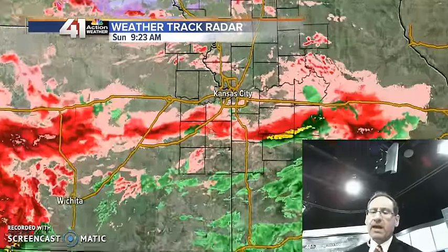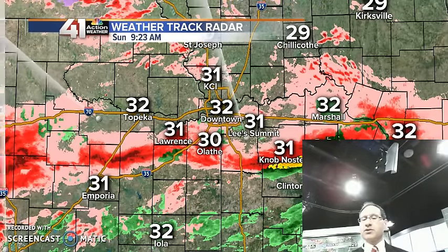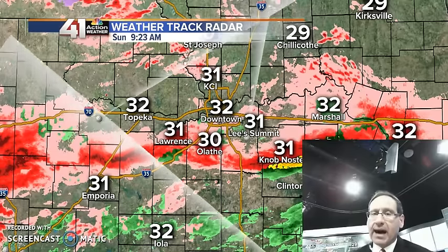So let's investigate our band here, as we are looking at, as of about 9:30 in the morning, a band of heavier precipitation moving into the southern side of the city. Some rain and freezing rain. We got some reports I'll tell you in a minute. But first, temperatures 30 to 32 across Kansas City, 32 downtown. So again, you're getting some water and ice, and the trend is for warmer.